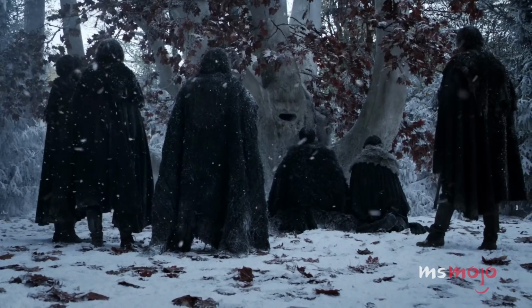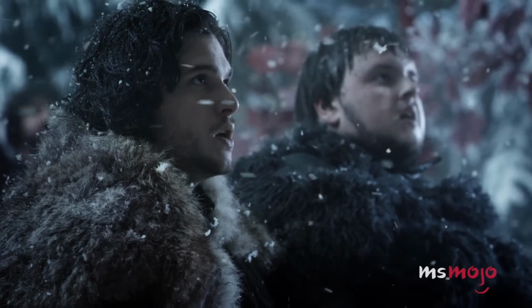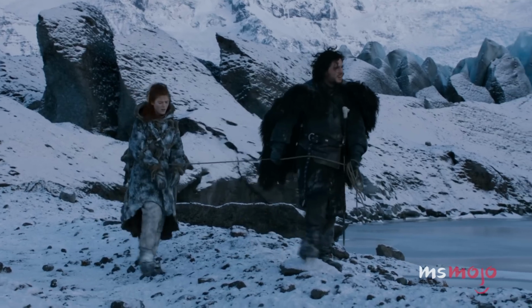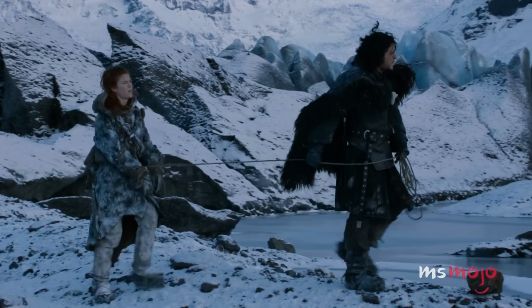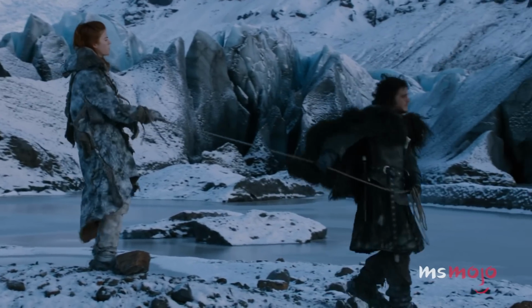In Season 1, he joins the Night's Watch, donning the uniform that has earned the Night's Watch the nickname of Crow among the Free Folk. You can see why. Their fur capes may actually be IKEA rugs, but when dyed and distressed, they create the impression of ragged crow's feathers.